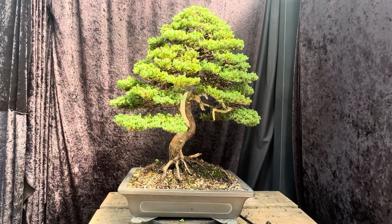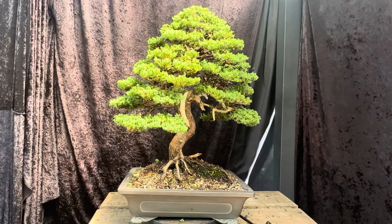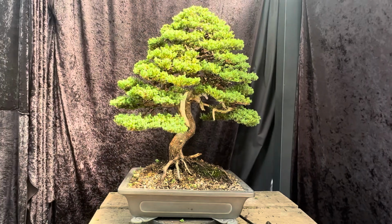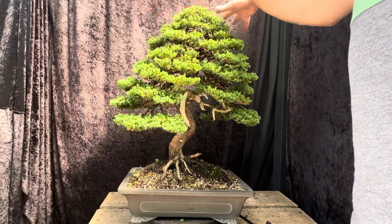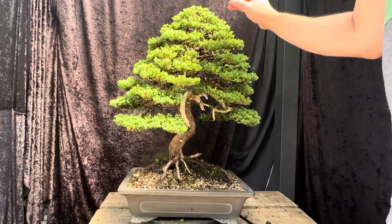I eliminated some branching, not too many, but a lot of it was just reducing the foliage mass on this tree. Had a lot of foliage, thinning it out properly, cleaning up underneath. So you can see all the lines now quite nice underneath everywhere. And then it gets a bit more refined and tighter as you go up into the apex area, keeping it as clean as possible.